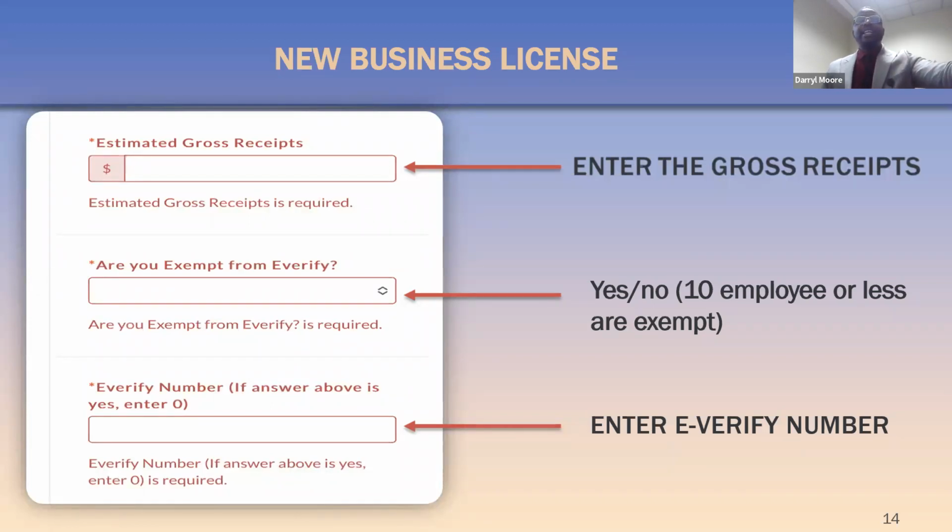And at the bottom, that's where your E-Verify number goes. If necessary, you put the E-Verify number there. If you are exempt, meaning 10 or less employees, you can put 0 down there.